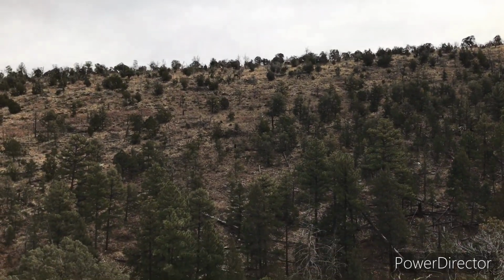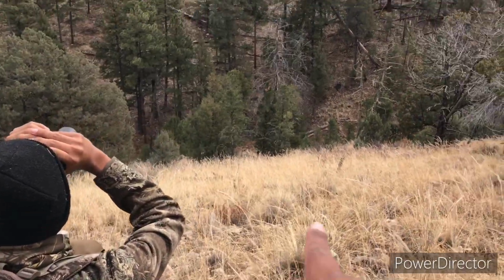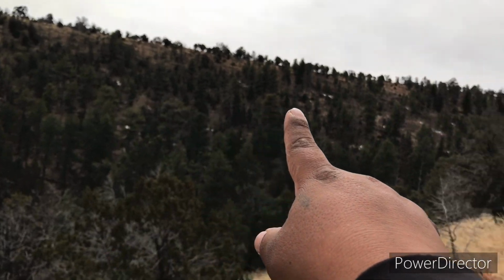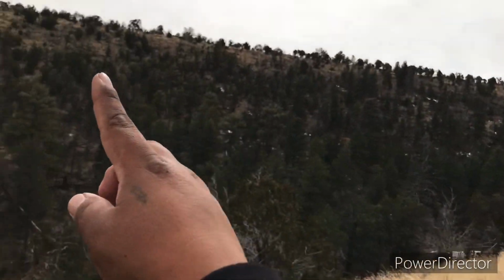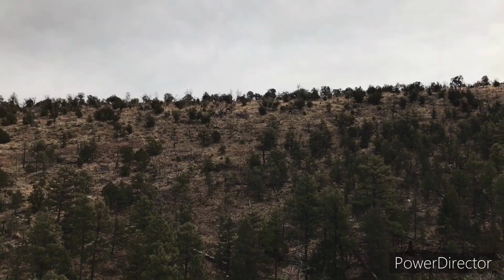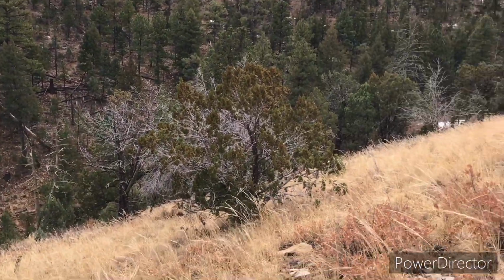So my son's gonna walk down and make his way up to that side, he's gonna walk that side, glass this side, and I'm gonna walk up higher and glass, and guide each other through, see what we find. So stay tuned, he's gonna film that pickup for me on that side.